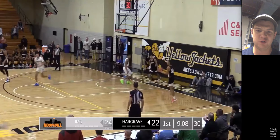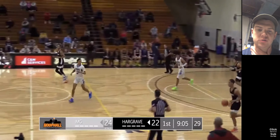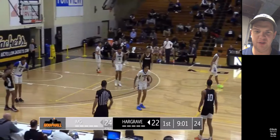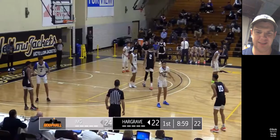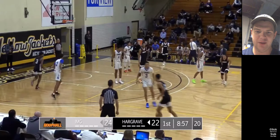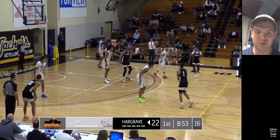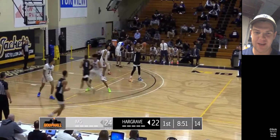But there is a little bit of intrigue in his game with regard to his distributing ability, I would say. And again, all this is pretty much moot if he doesn't become at least a capable outside shooter, because at 6'7", you can't be a 14% three-point shooter and expect to make it on an NBA floor in today's game. So he definitely needs to improve on that.